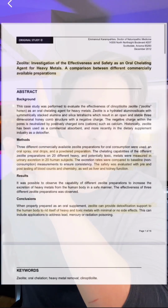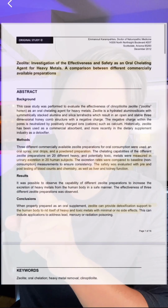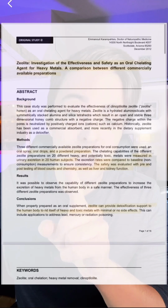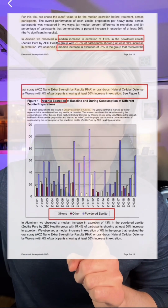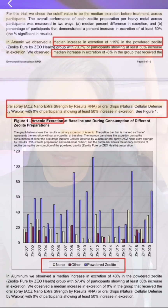Tiny. There was actually a study done that compared the effectiveness of oral sprays, drops, and powdered preparation. Drops and sprays did not even remotely compare to the effectiveness of powder. For example, the powdered form was 119% effective at excreting arsenic. Drops were negative 8% efficacy.